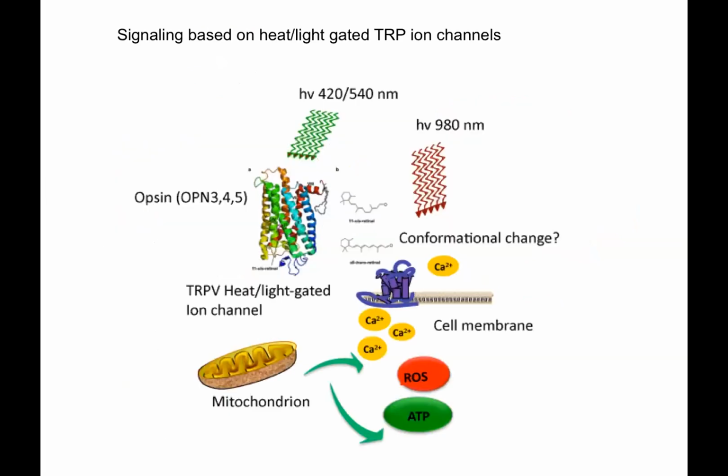Other molecular mechanisms have been proposed, including heat and light gated ion channels, transient receptor potential ion channels, which are known to be activated by blue and green light in terms of opsins, OPN4 being melanopsin. However, they are also activated by heat, and near-infrared wavelengths can produce very localized heating in nanostructured water. So you get conformational changes that open the ion channels and get, obviously calcium is the main thing, and changing calcium in mitochondria is very important.